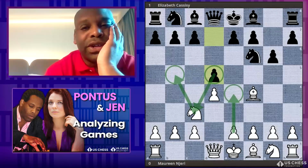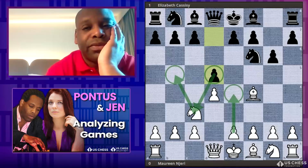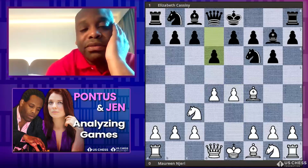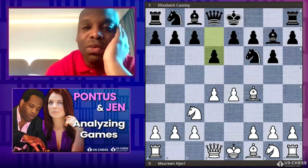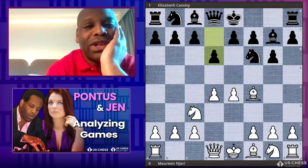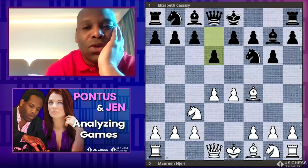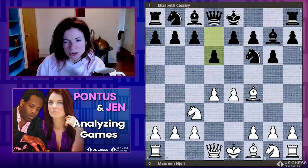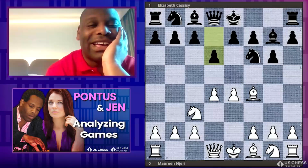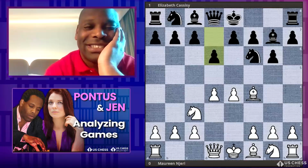So you cannot get tricked into playing the Pirc. But the Pirc is definitely a completely valid opening as well. So it's not that you are lost or something like this. It's just that you can be tricked into something that you don't know. So exactly. And the Pirc is a good opening, absolutely. But let's be honest, it's not as good as the Sicilian. And I think you're biased.